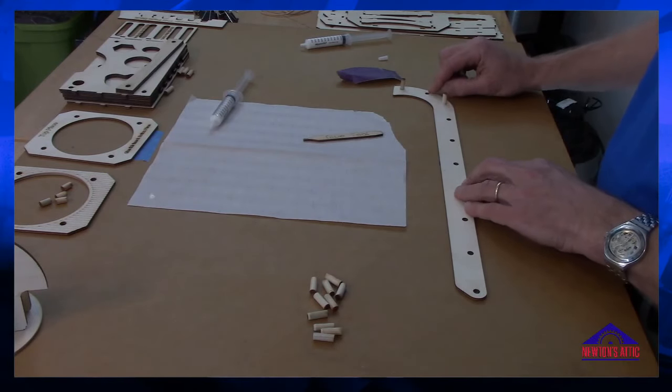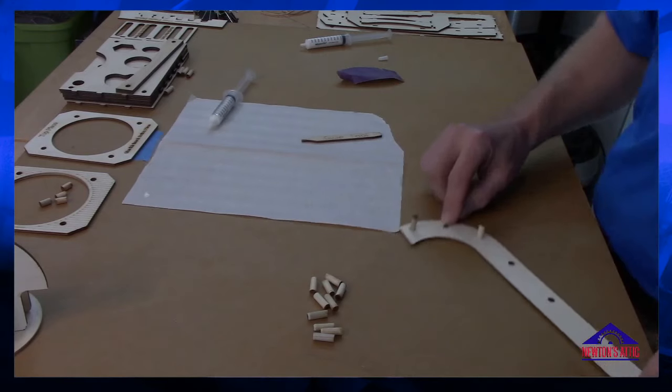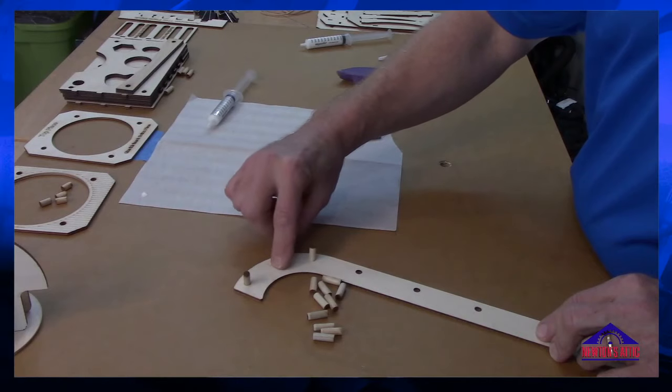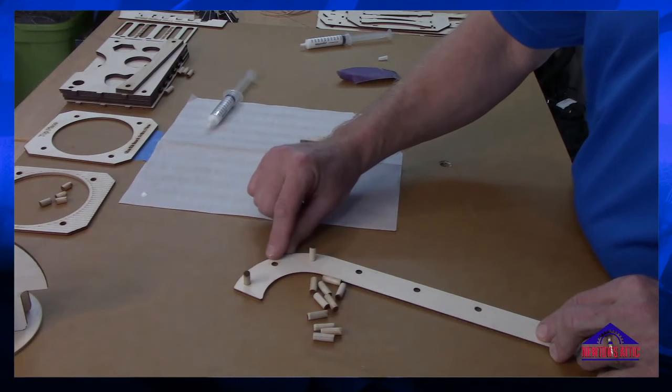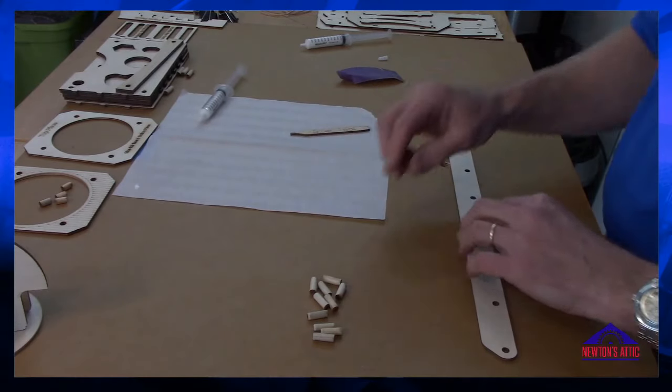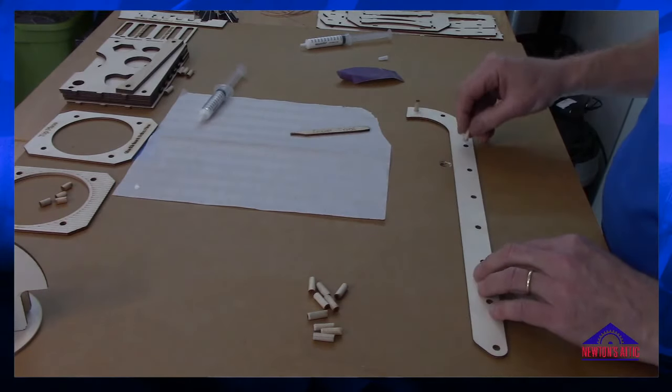J-shaped piece, but skip the second one. Let's see, I'm gonna need to bring this over here. We don't need a peg in this hole right here, the one that's second from the end, that's right in the middle of the curve part. Okay, do not put a peg in that. So we're gonna skip that one. The rest of them all get pegs.